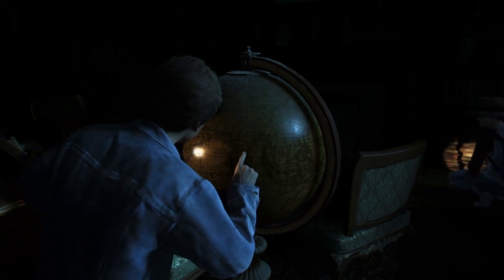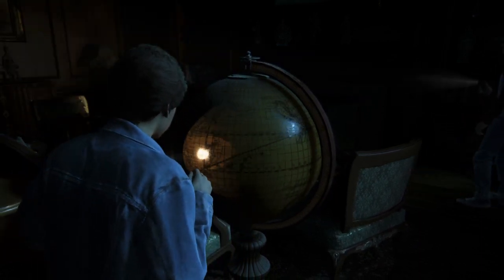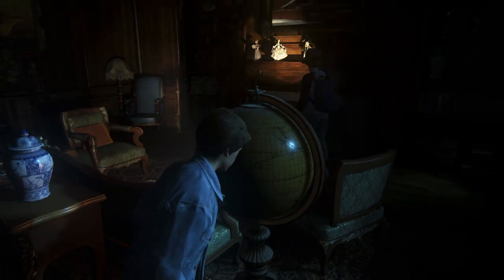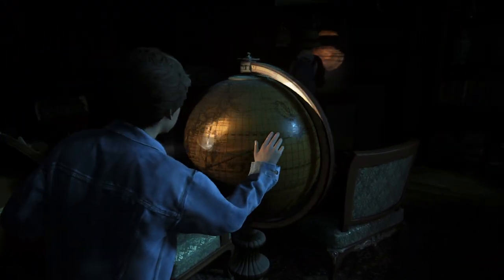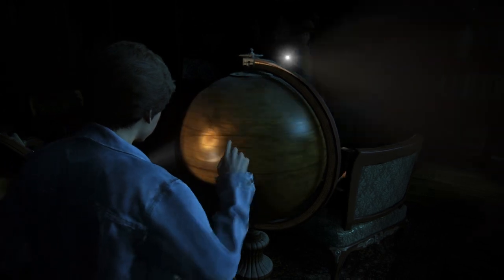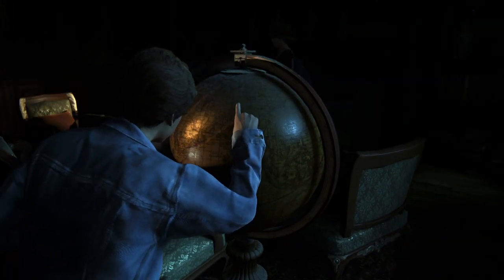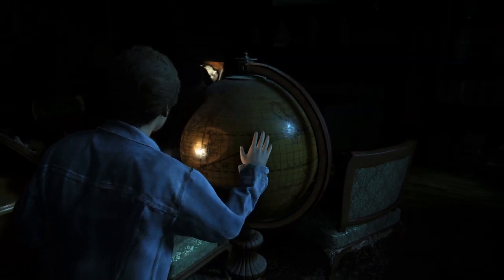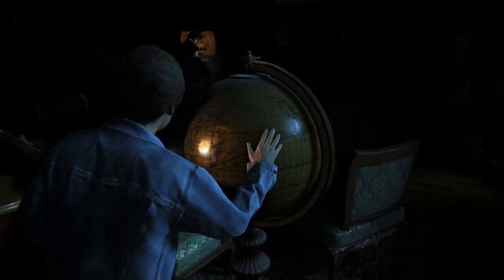India. Yeah, we'll visit the Taj Mahal. Round and round she goes. Soviet Union. Let's go to Moscow. Hey, it might be a tad difficult to get in. I always wanted to see the Red Square, though.